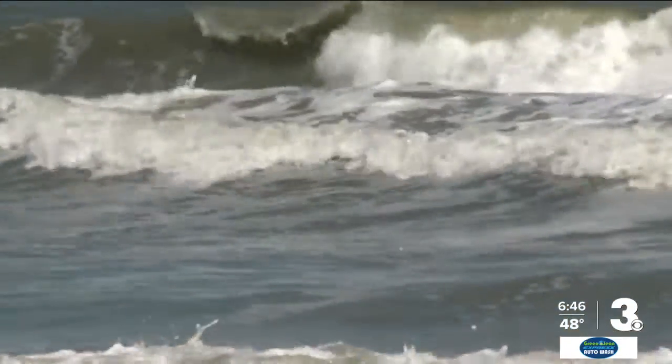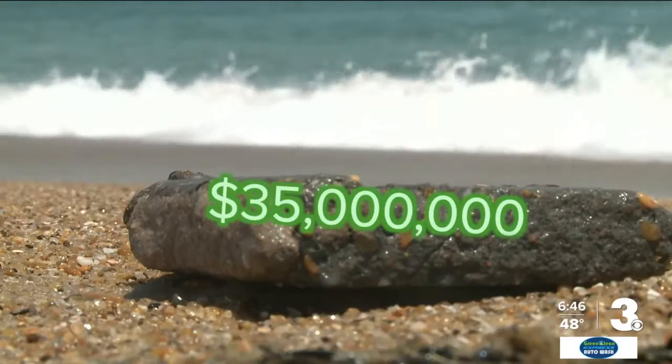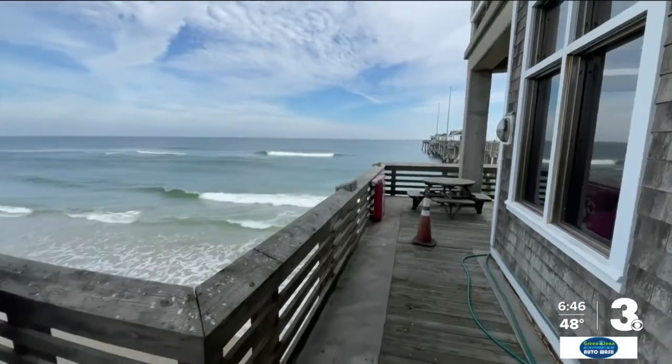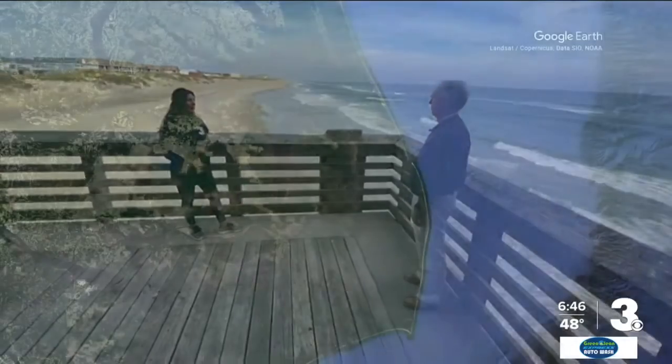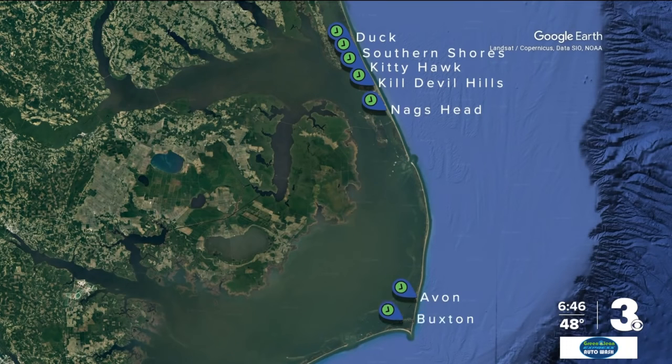The original project just in Nags Head, the first project, I think cost about $35 million. Since 2010, we've spent roughly $200 million on beach nourishment throughout Dare County. Outen tells me they've been able to complete projects on the coastline in Duck, Southern Shores, Kitty Hawk, Kill Devil Hills, Nags Head, Avon, and Buxton.